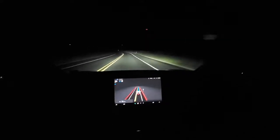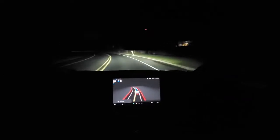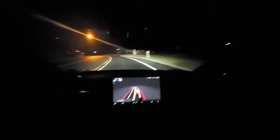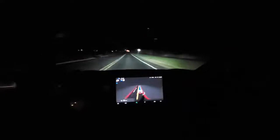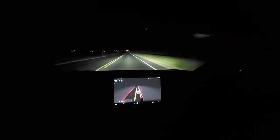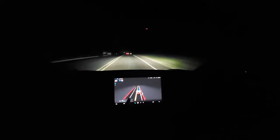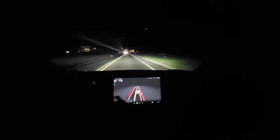A little bit of a turn here to the left. And it's doing it well. Notice how it picks up the white line around versus the curb. So the curb's red, line white, double yellow. I can't necessarily see, I don't even know if there is a white line. There's a white line on the left.